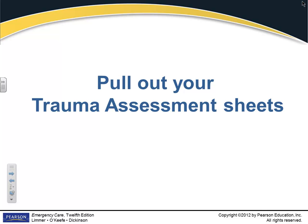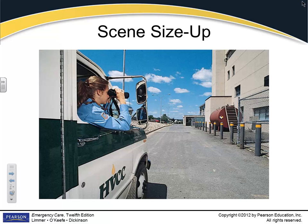Pull out your trauma assessment sheets there. Everybody have them sitting out? Look at your scene size-up there. The way we start to teach this, we teach it in a very linear fashion right now. Not to confuse you, but the patient assessment model can move around. But we'll teach it going from the starting point all the way down, and that's how we start to look at it. So before scene size-up, see what the point there that you can get, and what's that?